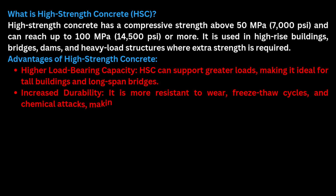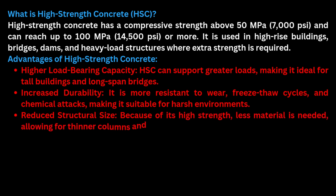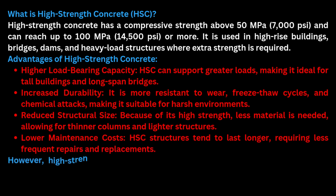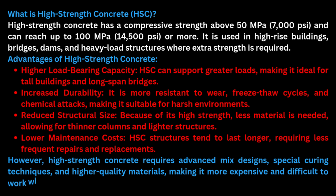Increased durability. It is more resistant to wear, freeze-thaw cycles, and chemical attacks, making it suitable for harsh environments. Reduced structural size. Because of its high strength, less material is needed, allowing for thinner columns and lighter structures. Lower maintenance costs. HSC structures tend to last longer, requiring less frequent repairs and replacements. However, high-strength concrete requires advanced mix designs, special curing techniques, and higher quality materials, making it more expensive and difficult to work with than NSC.